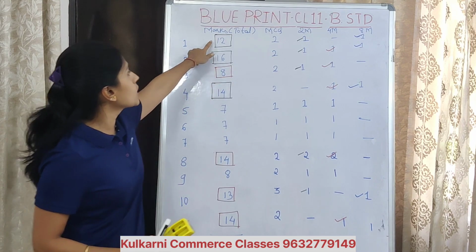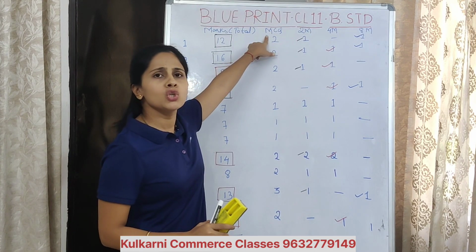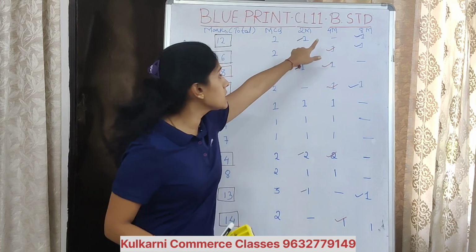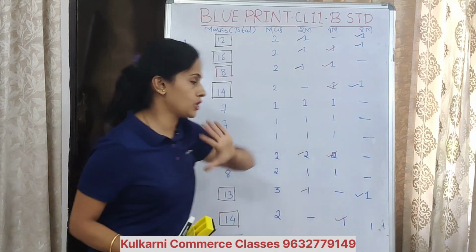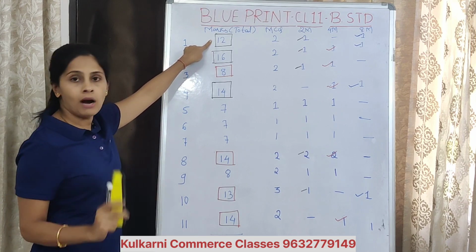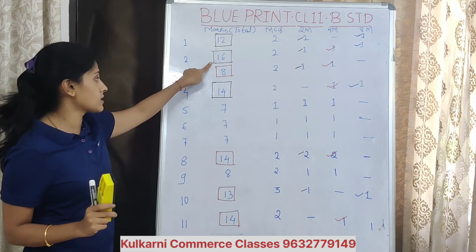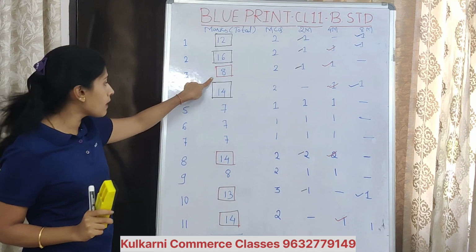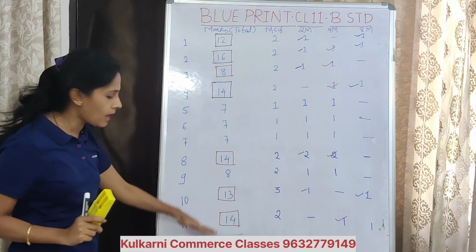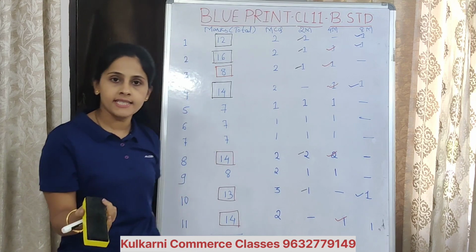Here we have the total marks allotted to each particular chapter. This is MCQ, meaning not only MCQ but 1 mark questions, and these are 2 mark questions, 4 mark questions and 8 mark questions. Okay, from the first chapter you'll get 12 marks in total. From the second chapter you'll get 16 marks. Third chapter 8 marks, fourth 14 marks, fifth 7 marks. In this way all the marks are written here. Okay, I'll provide you the blueprint in the comment section.